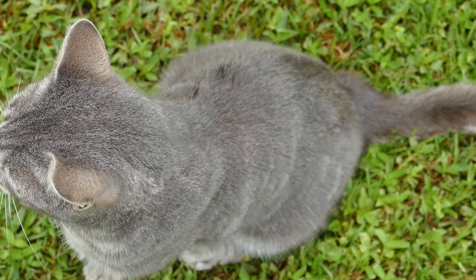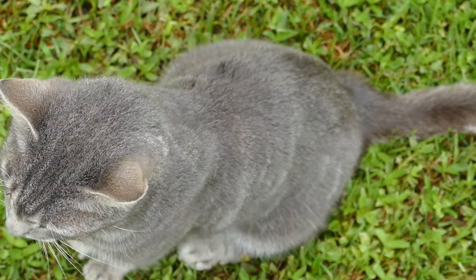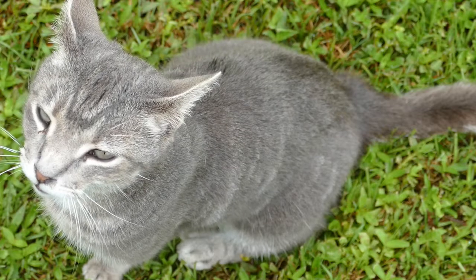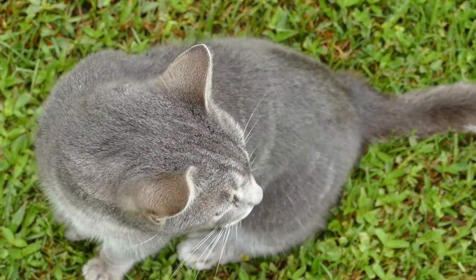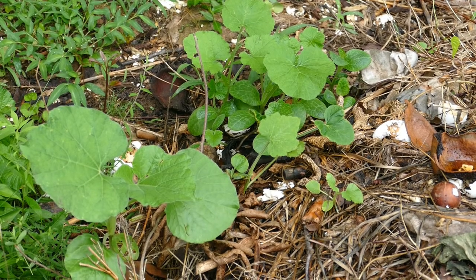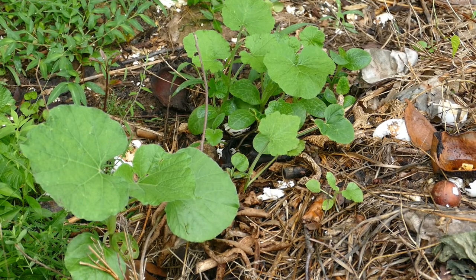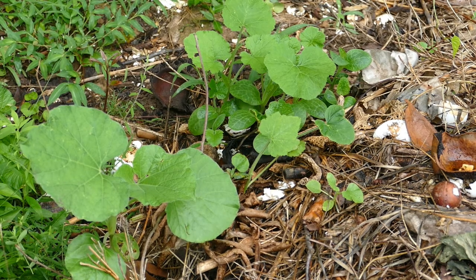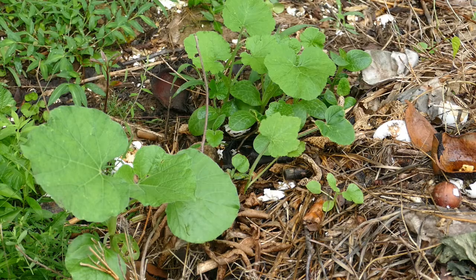What do you want from me? Got some more volunteers in the compost pile. Not at all sure what those are. Could be pumpkins, could be squash, could be gourds. Who knows?